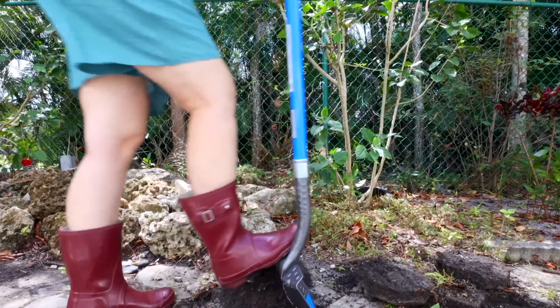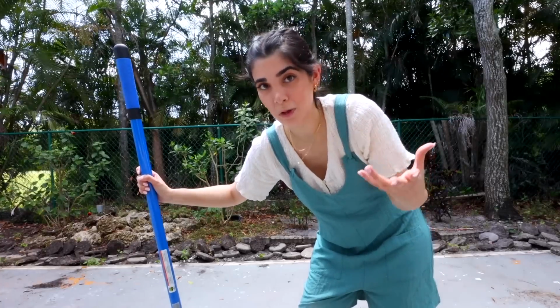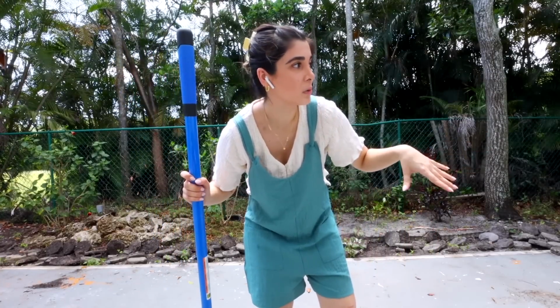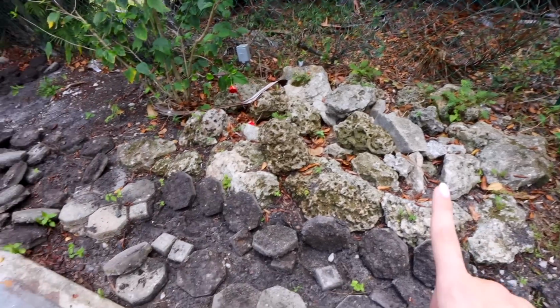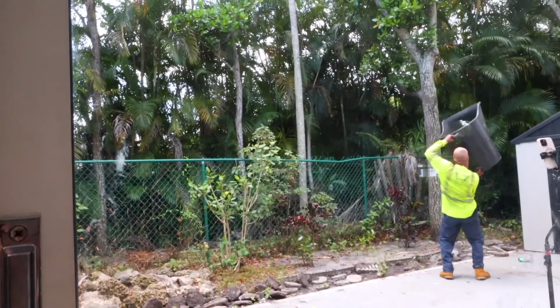I don't actually lift anything myself, but because we don't really have a place to put the rocks, I asked the maintenance people in our community what to do with them, and they said that they're actually gonna take the rocks themselves. So my mom is not letting me pick up a single stone, and she is definitely right. So they're gonna handle all of this at this point. This is what it's looking like right now.